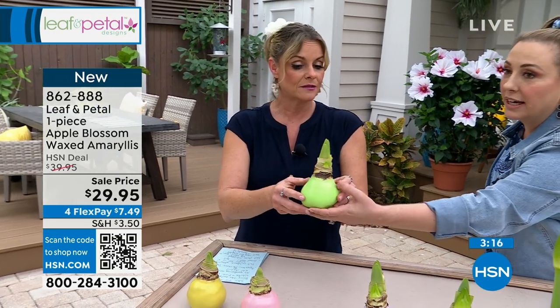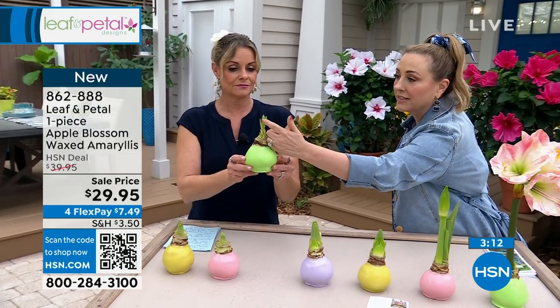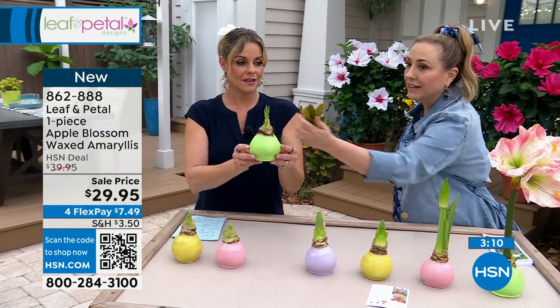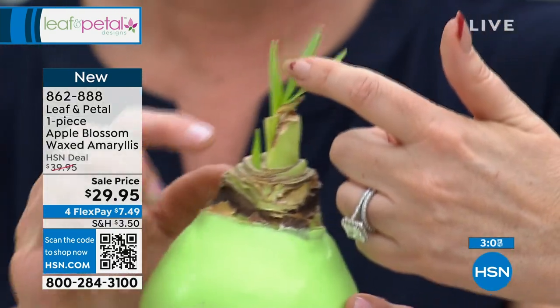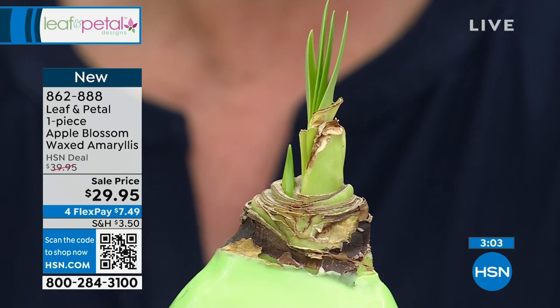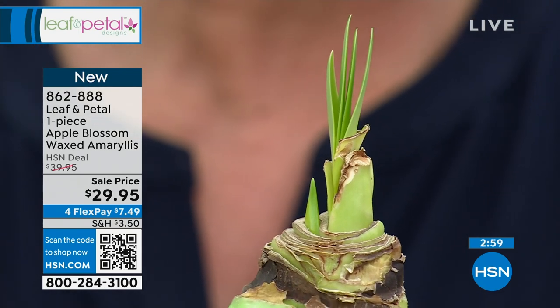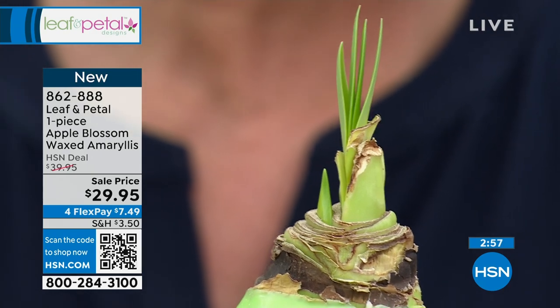Turn it towards the camera like this, because I want them to see how many stalks this one's got already. These are the stocks that are growing here. Each one of those is a stock. And they're not just one flower. And by the way, I got a couple different ones. They were all different. Some of them had more than others.